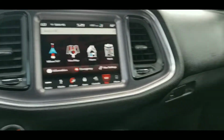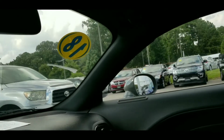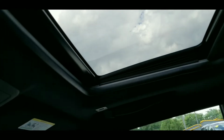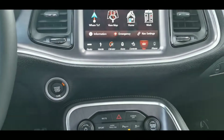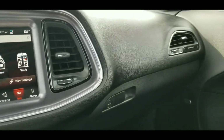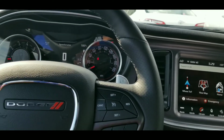Not bad, man. Like this right here, it's all black. Blacked out. Of course, got the sunroof. Take a gaze up in the sky. You know, can't go wrong with that. But yeah, man, it's clean, though. Got 14,945 miles on it. But work with that, man.